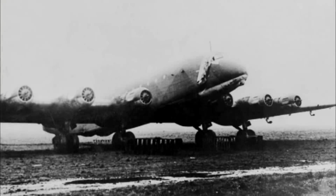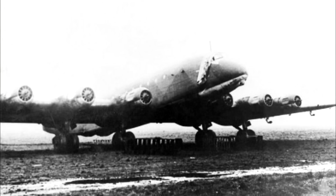Only 2 Ju-390s were built before the war's end. There was a total order of 26 Ju-390s.